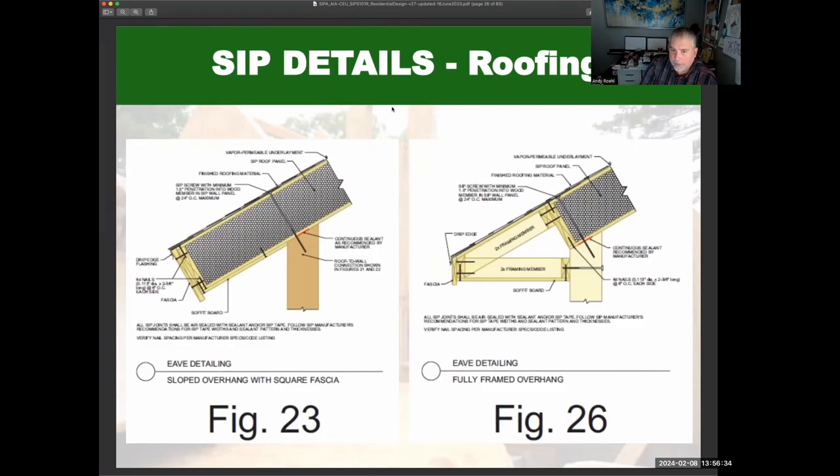There are some other eave details. This is one eave detail with the gutter board. If you don't like the big honking panel of a roof, you can stop it right at the wall and frame in a typical bird's mouth type soffit there to give it more of a traditional look.